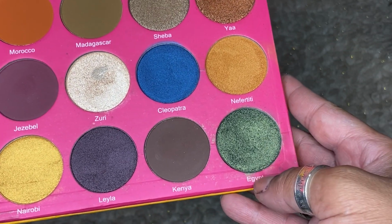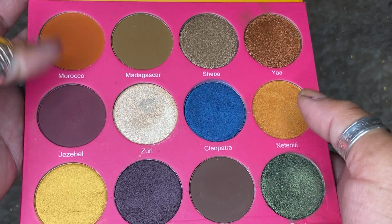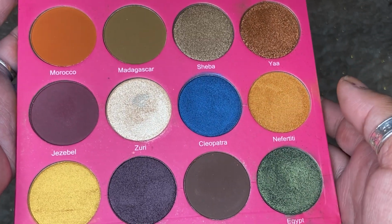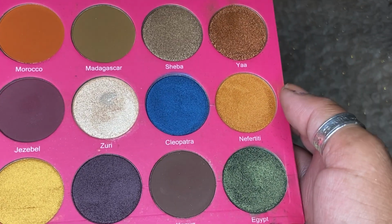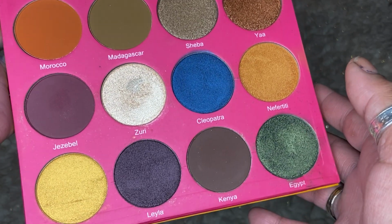My favorite shade, like everybody else in the palette, is Egypt. A lot of people had trouble blending the darker shades. I do not. I've had this since, let me see if it says, February of 2007. It still performs beautifully for me.